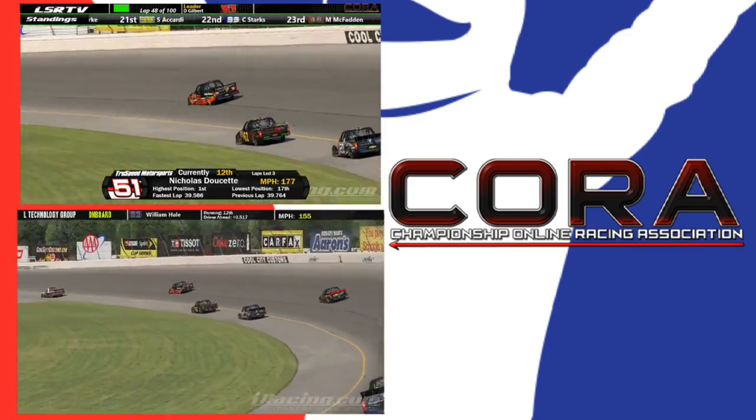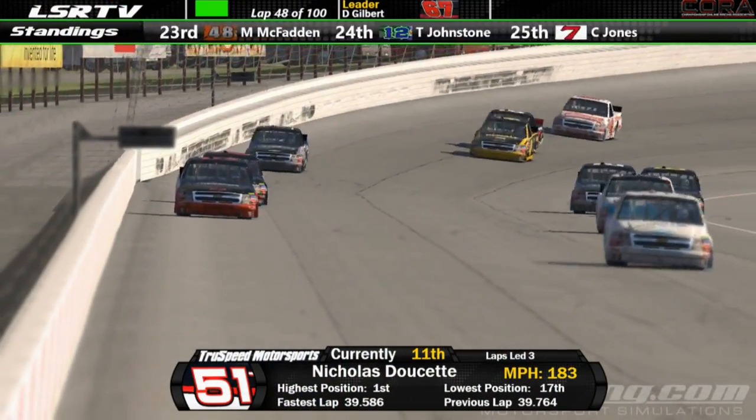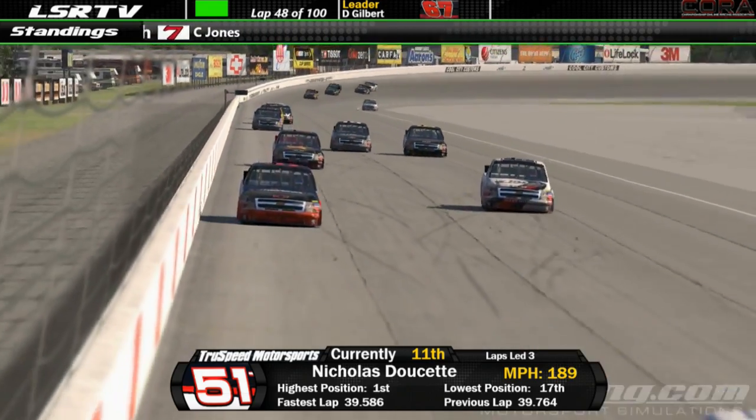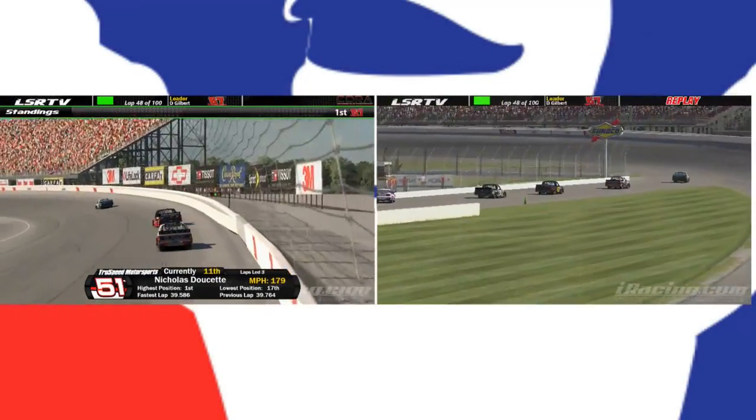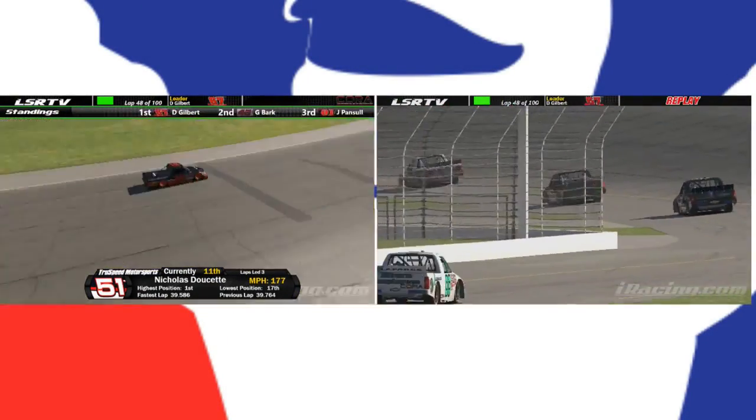I was just riding along with him there, kind of gave me a start there. But William Hale sideways coming off pit road, but he got her under control. He's in good shape now. He's back on the racing surface and going in the right direction. So Nathan Sedlak can be the first one out of the leaders. Nicholas Doucette cycles through second when this wall cycled through, actually.